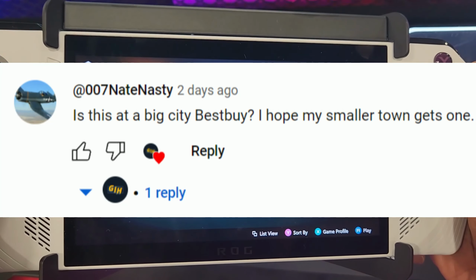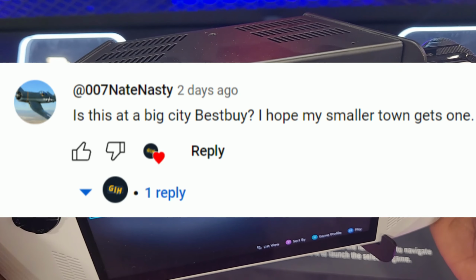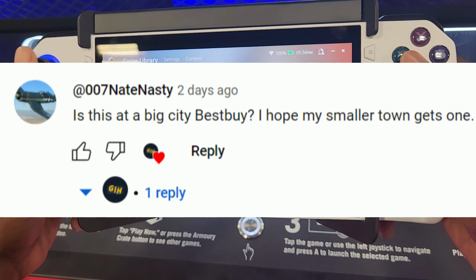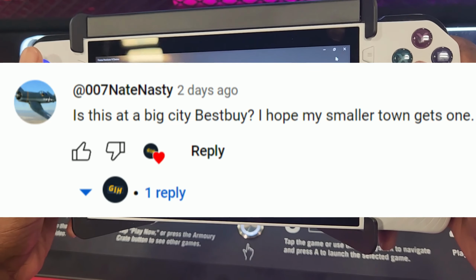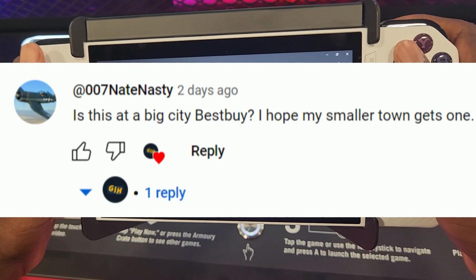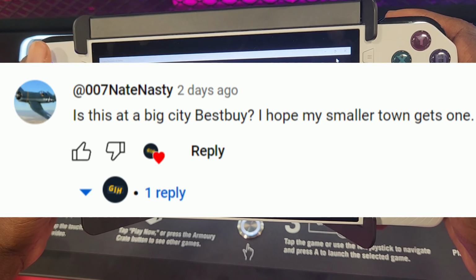So next question that I kept getting asked is, what Best Buy is this and what city? Again, this is not available at every single Best Buy, and this is the Best Buy in Springfield, Oregon. This is pretty much the Best Buy that I do go to a lot, and I do have to say they are taking this release very seriously. They had employees there that are very knowledgeable about this device and they're willing to answer questions.